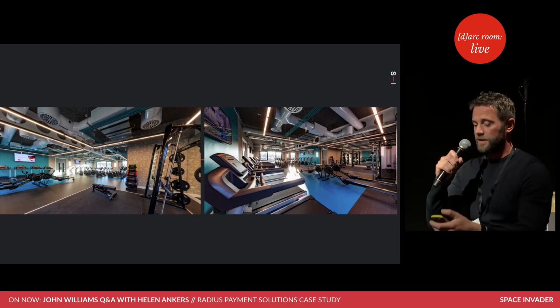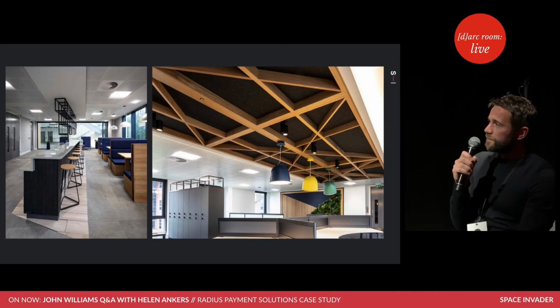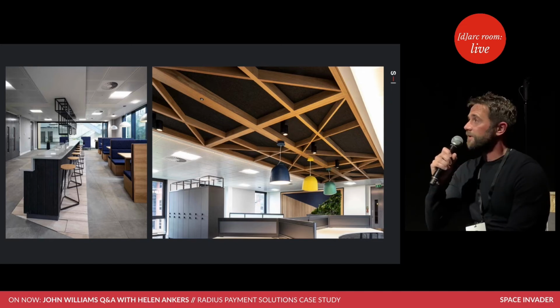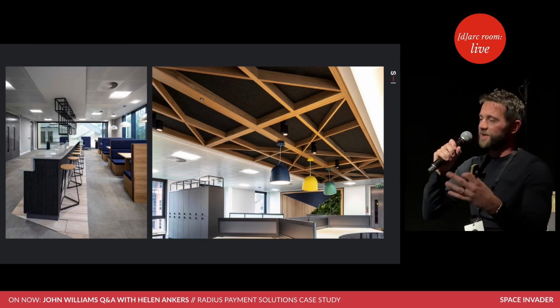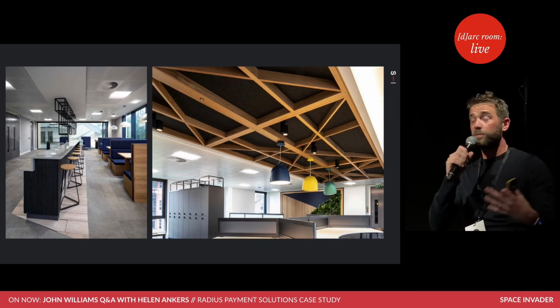And then in the offices here, you can see we did have to deal with a standard, fairly vanilla drop ceiling with the lighting, which we couldn't quite get the client away from. But we did manage to get this feature lighting in the middle, which became a really nice space that linked the two sides of the floor plate together.